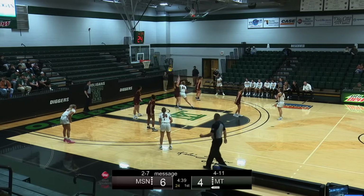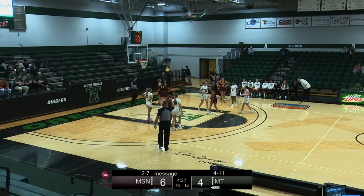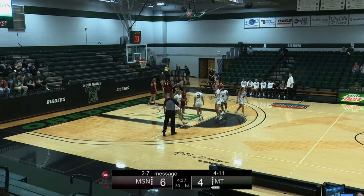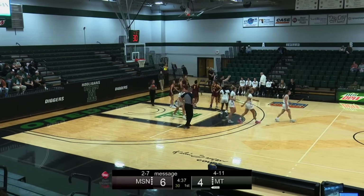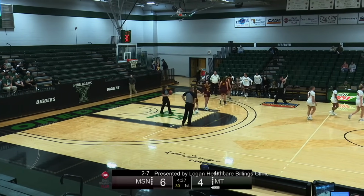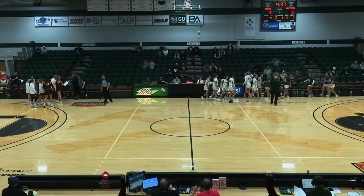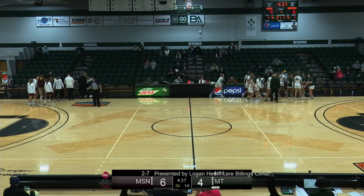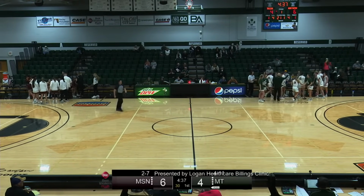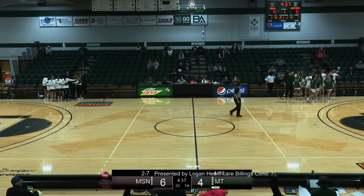Entry pass, Chalice Westwater. She'll go with the right hand, fights her way to the basket and draws the foul. That's it, get body to body and swing the ball. Great job. Northern leading 6-4. Northern shooting 33% from the floor. Montana Tech at 20% right now. And we're going to get a timeout on the floor, so we'll take one. The Skylights of MSU Northern leading Montana Tech 6-4. We'll take a quick timeout. We're back right after this.